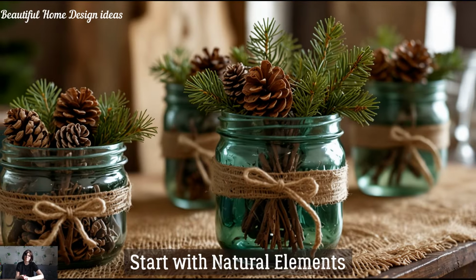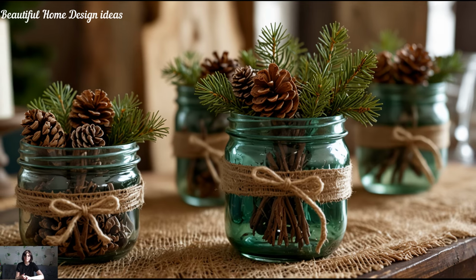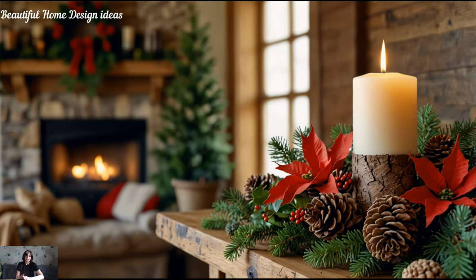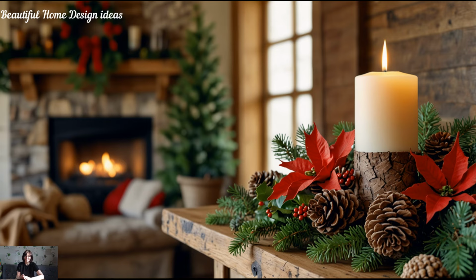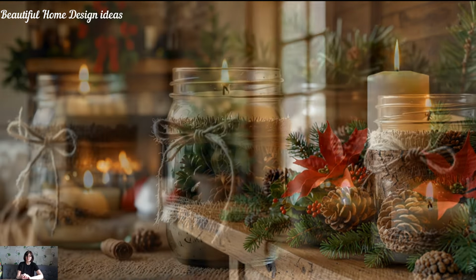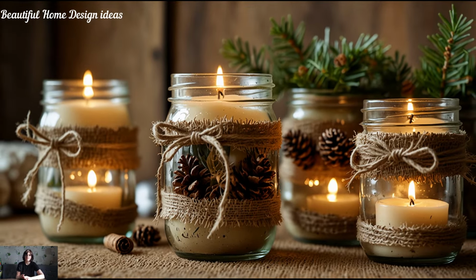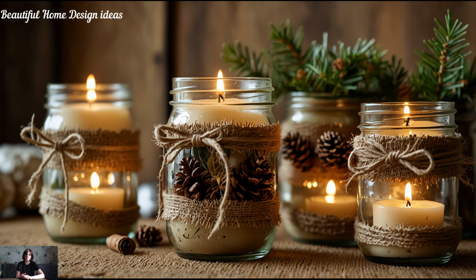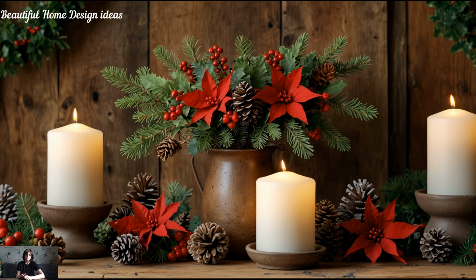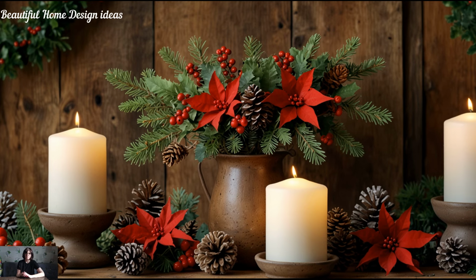Start with natural elements. Rustic Farmhouse Christmas Decor is all about nature-inspired simplicity. Start by incorporating natural elements like pine cones, evergreen branches, and berries into your design. These pieces bring the outdoors in and set the tone for a cozy, earthy atmosphere. You can create stunning table centerpieces using mason jars filled with pine sprigs, candles, and twine for that effortlessly chic look. Add touches of burlap and linen to your table settings or gift wrapping for an extra rustic vibe.